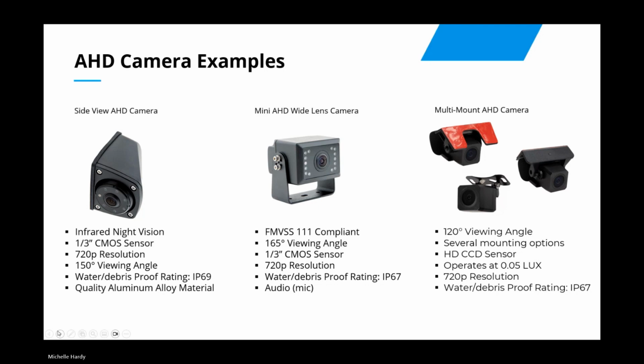Starting with our side view AHD camera. This camera is equipped with IRs, has an adjustable lens, and may be mounted on the driver or passenger side of the vehicle. We call this our side view camera, but this camera may be used with its adjustable lens and removable housing.